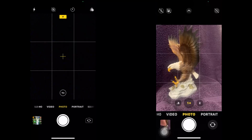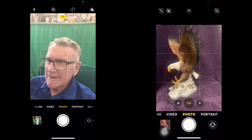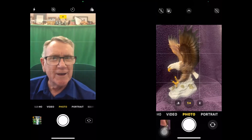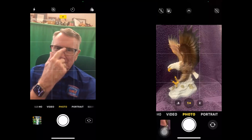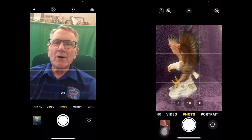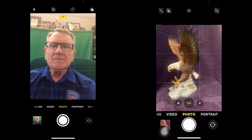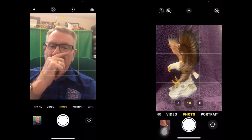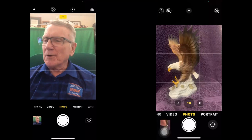I want to switch gears now. We've been taking lots of pictures, right? We've been using the back camera. If you switch gears and make it the front camera like that, you get the front camera. And that's called the selfie. And in selfie mode, if you press and hold the button, it does burst mode. Oh, nice.